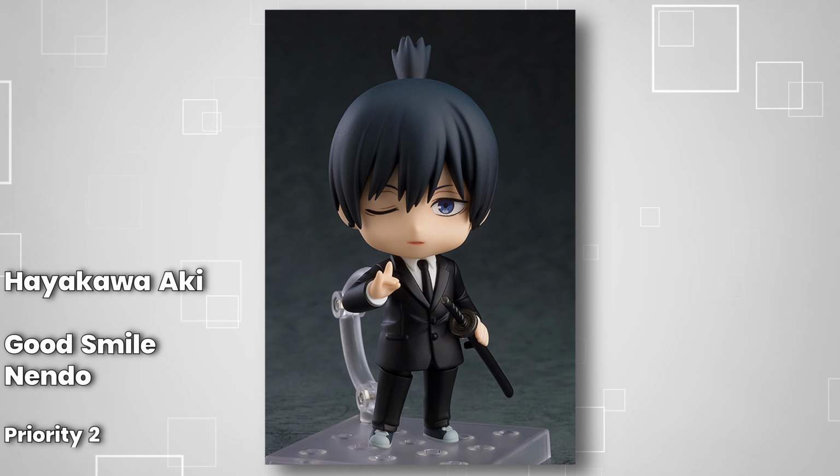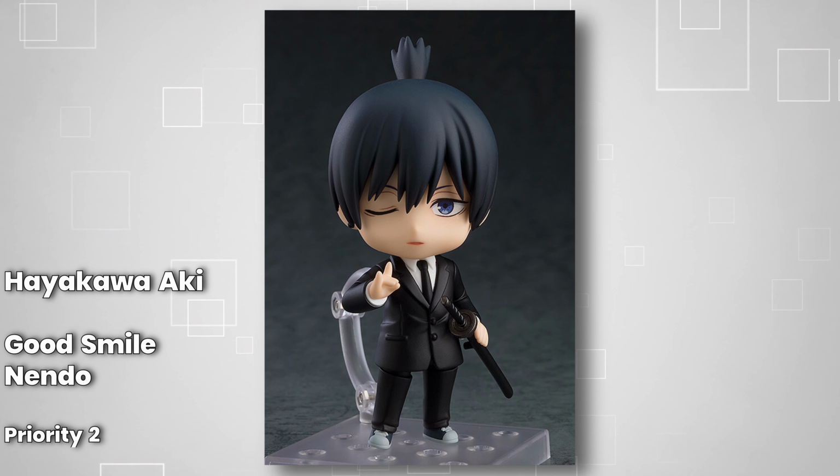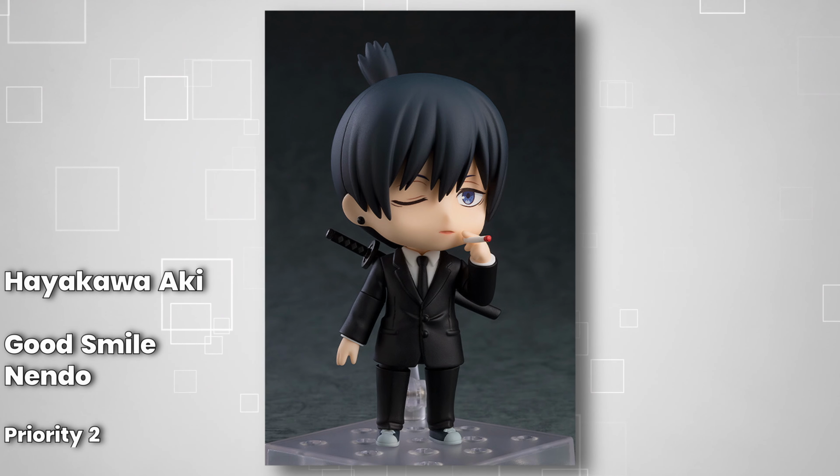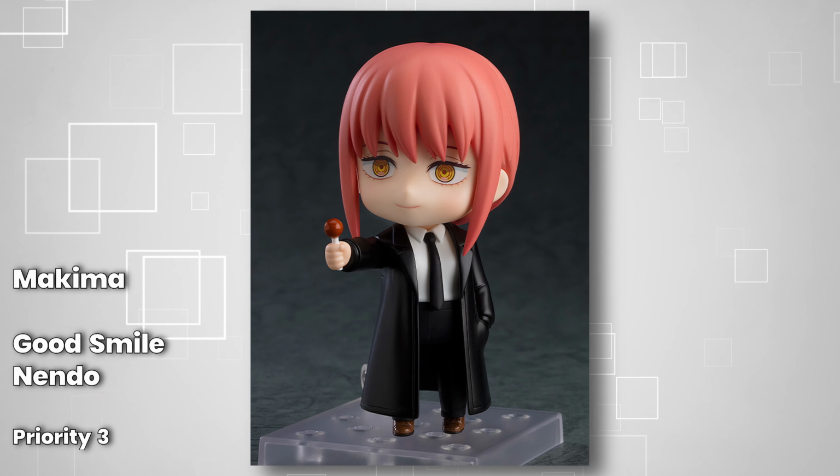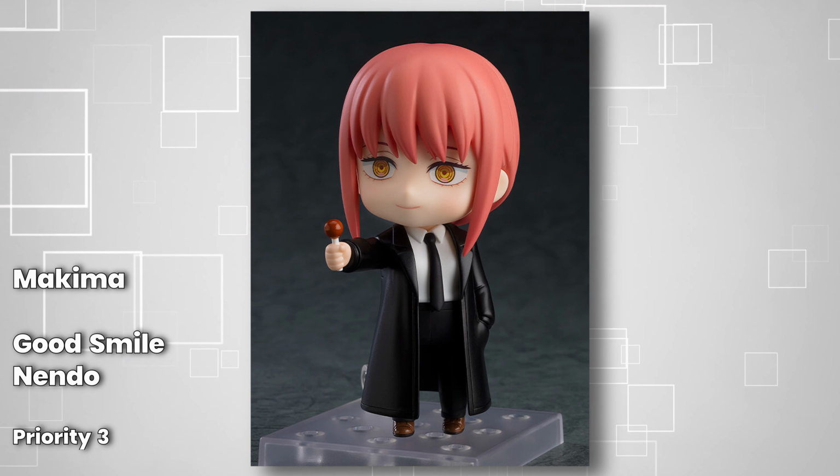And then the final figures that I have for the month of August are pretty much all Nendos. So we have 2 Chainsaw Man Nendos. We have Aki and Makima coming out. I gave Aki a rating of 2 because that's my wife's favorite character, so I'm definitely gonna be picking him up. And then I got Makima coming as well. I gave her a rating of 3.